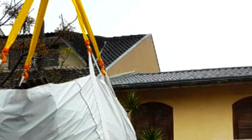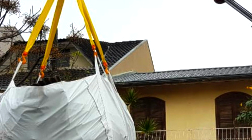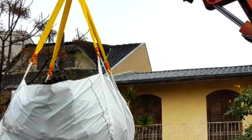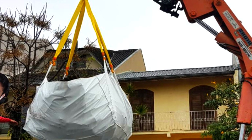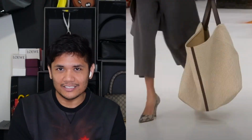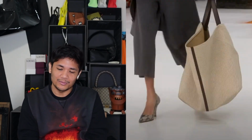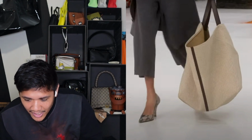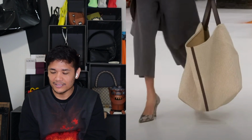You know those giant bags that you put in a parking spot outside your apartment or your house when you're remodeling, and you can put all your garbage there and a crane will take it away and give you a new empty bag? Yeah, it's a miniature version of that. Is this supposed to be that puzzle tote but in a herringbone canvas or something like that, or a raffia canvas mix, or just a raffia?